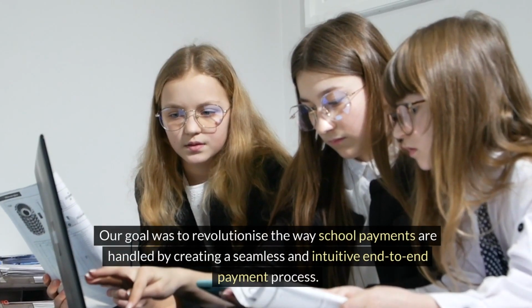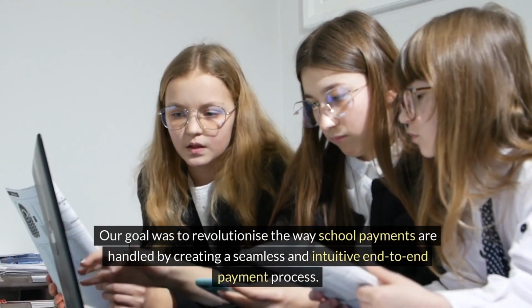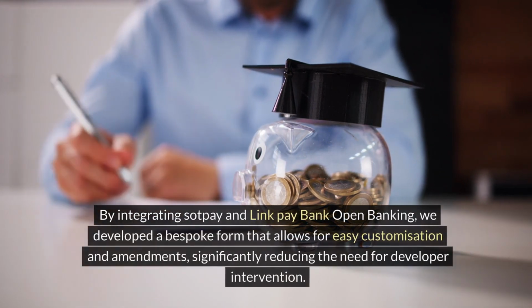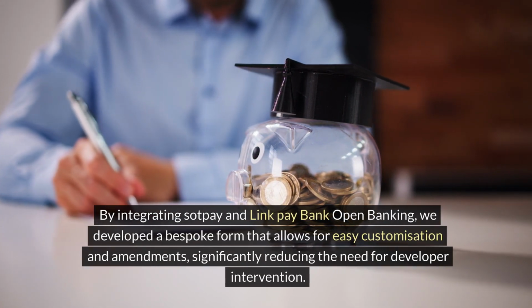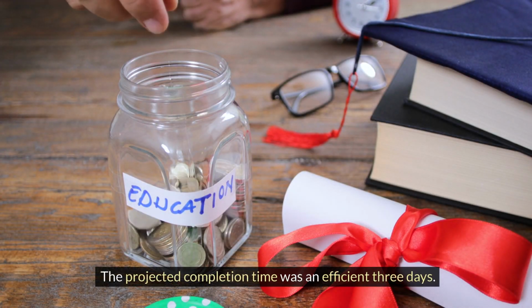Overview of the School Payment System Project. Our goal was to revolutionize the way school payments are handled by creating a seamless and intuitive end-to-end payment process. By integrating SOTpay and Link Pay Bank Open Banking, we developed a bespoke form that allows for easy customization and amendments, significantly reducing the need for developer intervention. The projected completion time was an efficient 3 days.